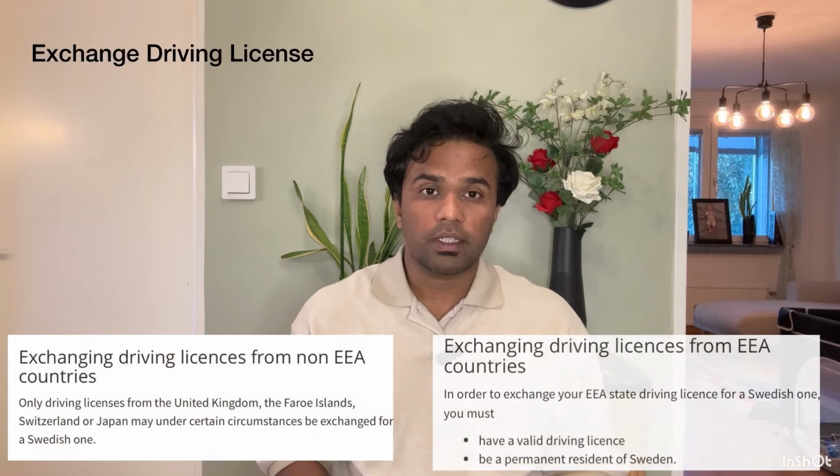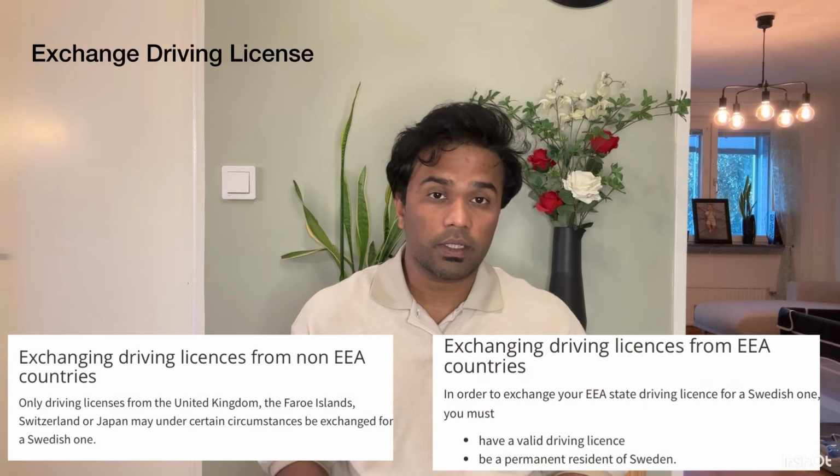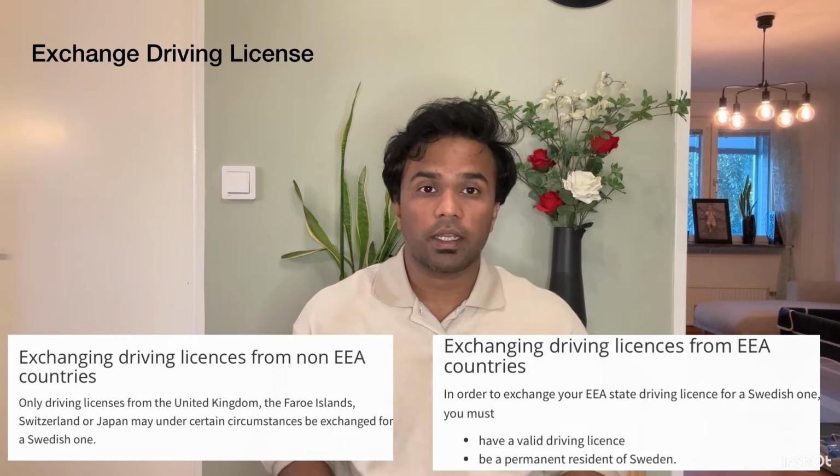There are a few countries like Japan, and also all the European countries, whose citizens can go to the Swedish driving authorities and exchange their driver's license for a Swedish driver's license. They don't need to go through all the process again over here.